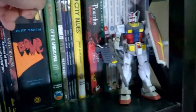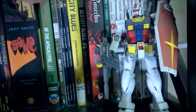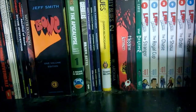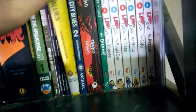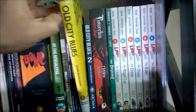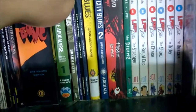For some reason, it just crept in here. This is actually a manga. This is Nightmare or Domu from Katsuhiro Otomo. Old City Blues 1 and 2, if you could see it back here, by Giannis Milonogiannis. Big fan of this. Basically his take on, or his homage to, Masamune Shirow's stuff. Very futuristic cyberpunk. And I'm not sure why Archaia decided to go with these weird formats. It's like you got a hardcover for the first volume, this trim size, and then they went for a really small floppy cover on volume 2. I don't know what they were thinking, sorry.